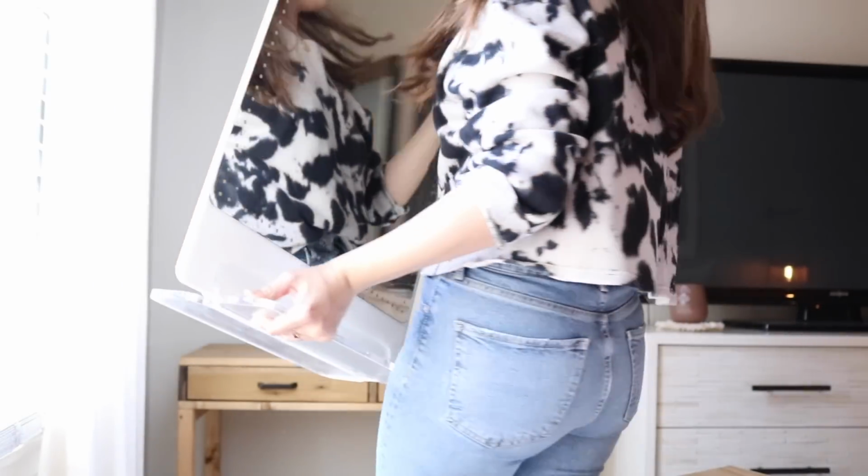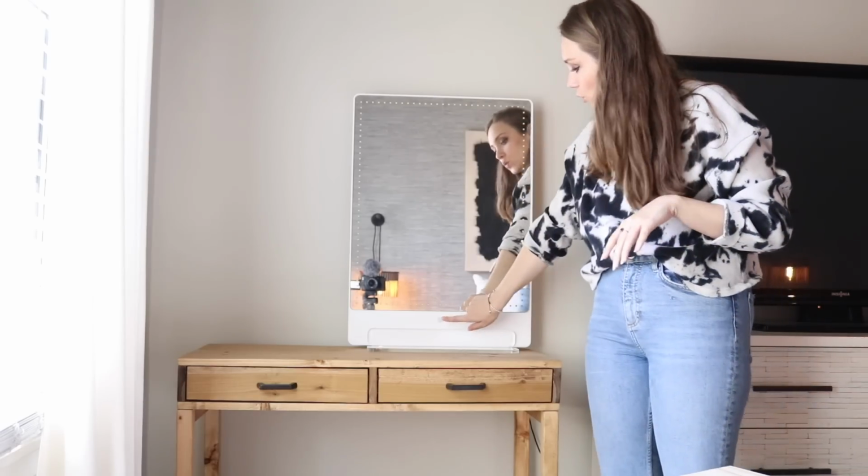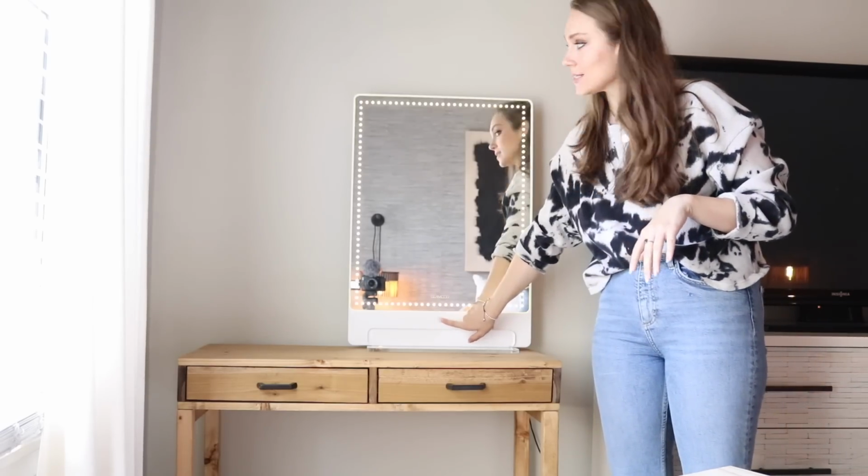This thing is so big. I was thinking about putting it off to the side. It is really cool. See, when you touch it, it lights up. So you can see the difference on my face. So this is off, and then these are the different strengths of me being lit up by the light.